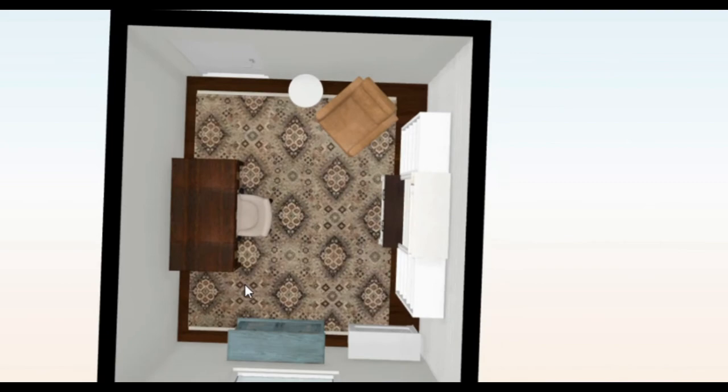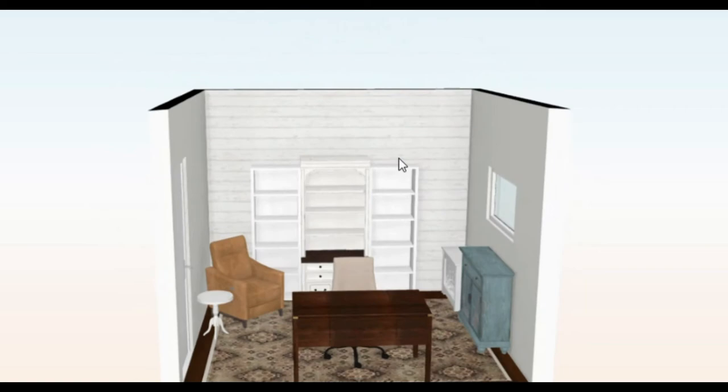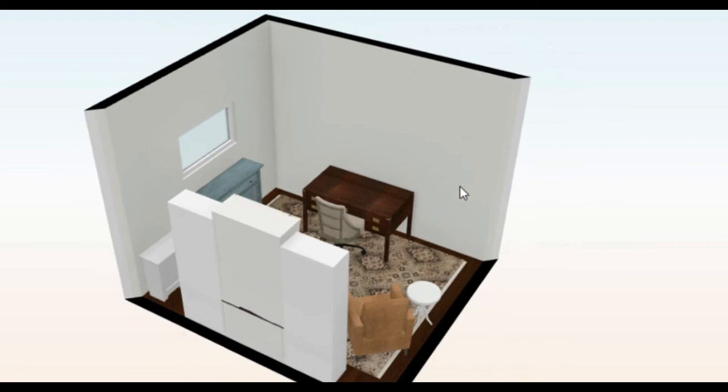I'm very happy with it. It functions extremely well for me, and once you see the big reveal at the end, I'll show you exactly what it looks like in reality as opposed to virtual reality.